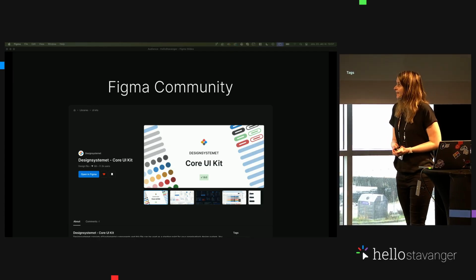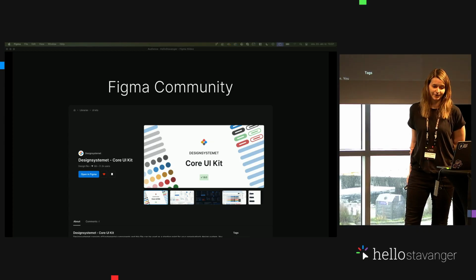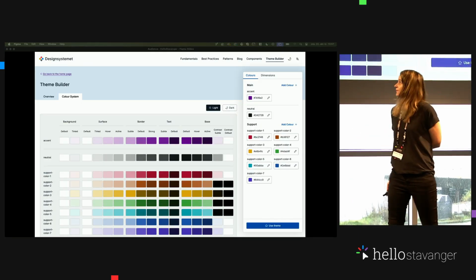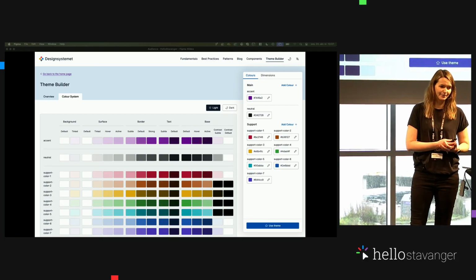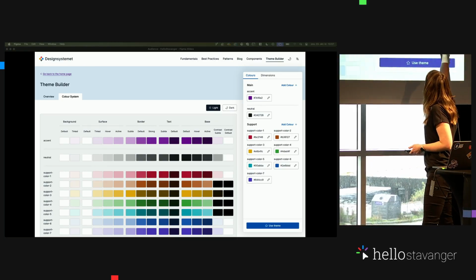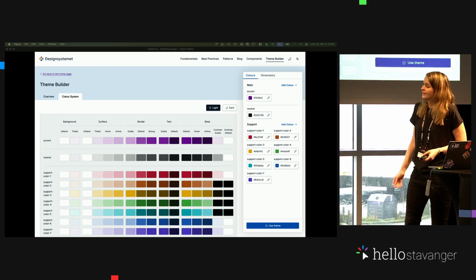Designsystemet offers a Figma community file that anyone can download. It serves as a starting point for organizations in their implementation of Designsystemet. We also offer a theme builder, allowing organizations to apply their own brand colors and adjustments to all components within just a few minutes. Here to the right, you can see that some colors have been picked, and you can add as many as you like.